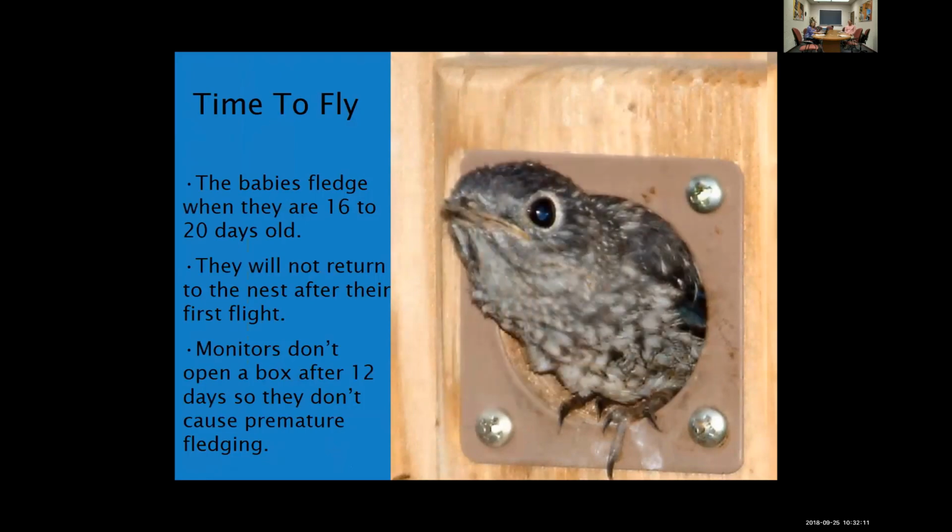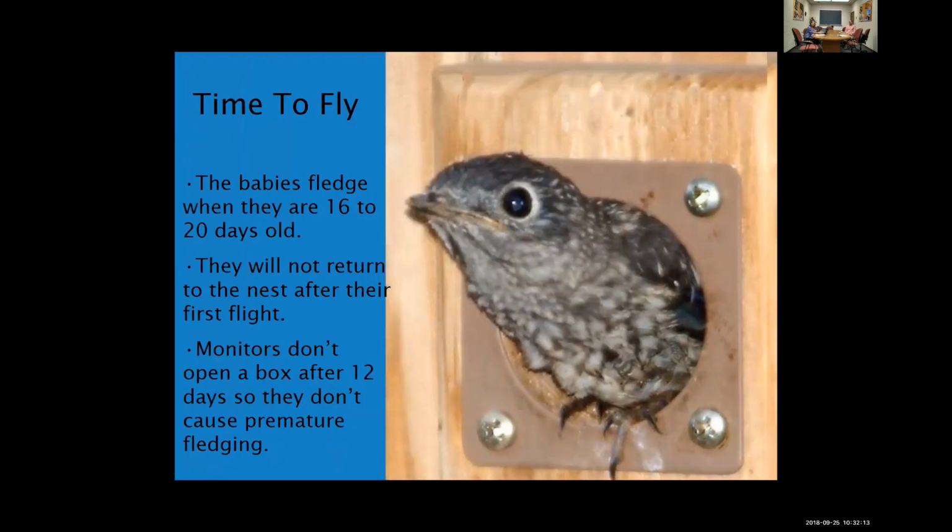So here is a nestling, a juvenile, getting ready to leave. They fledge at 16 to 20 days. You do not want to open the box after 12 days because you can cause premature fledging, meaning the birds will leave too early and then they're very vulnerable to predation. So if you are going to monitor and look in the boxes, you should be careful about it and try to estimate how many days old they are.